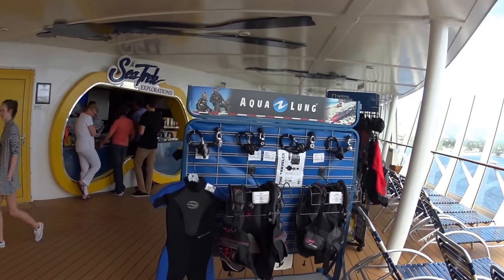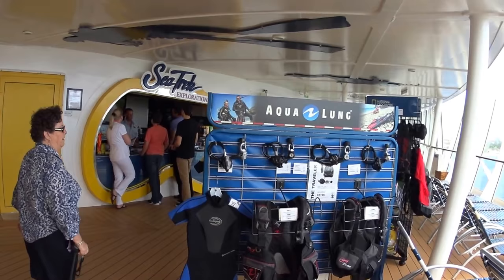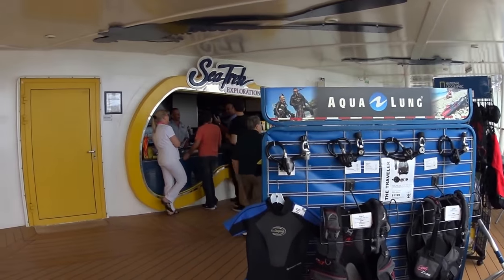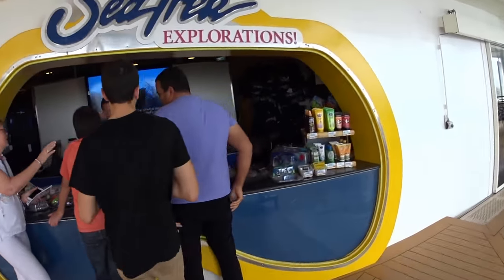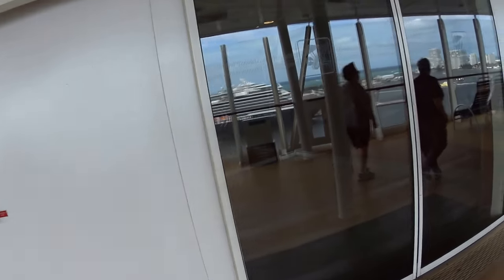Alright, so right off the main pool areas here, towards the back, they have the Sea Trek Explorations, which is where they sell scuba gear, and they have scuba classes on board as well. So if you want to get certified, you can do that on Royal Caribbean.